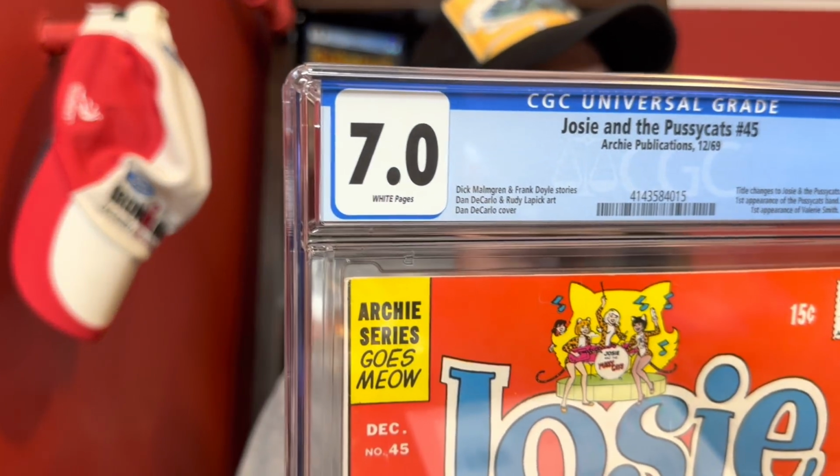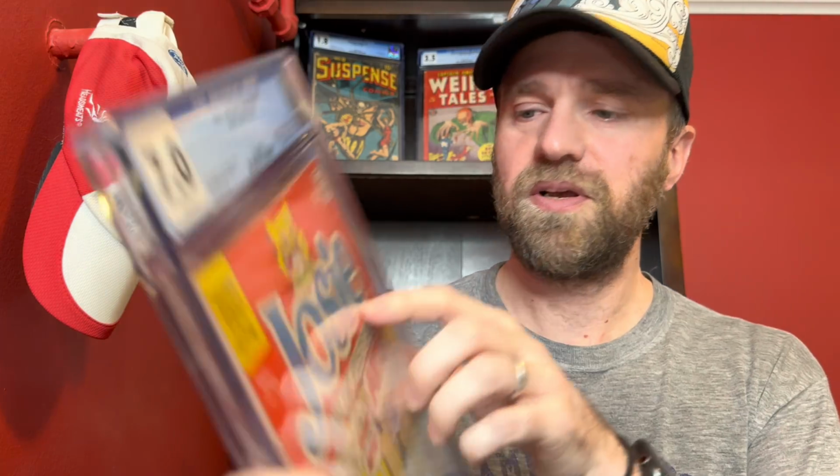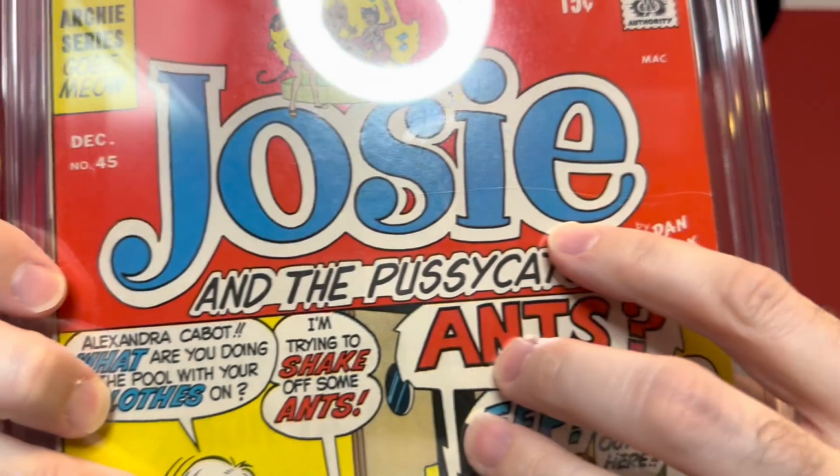Yeah, 7.0. Okay, awesome. Oh, and white pages. Nice. That's a huge plus too. So this is Silver Age, 1969, and I want to show you those printer creases. So this is what I'm talking about right here.